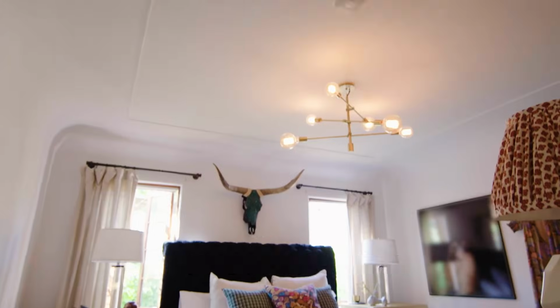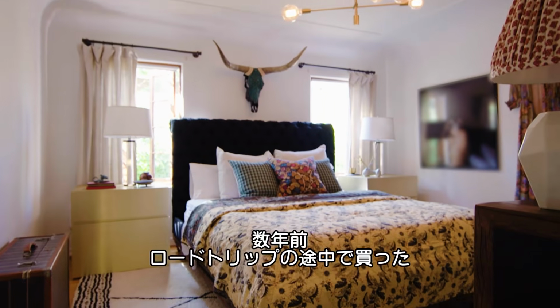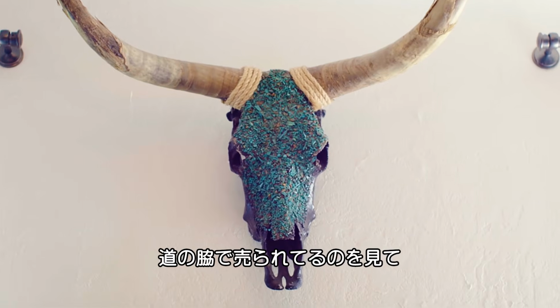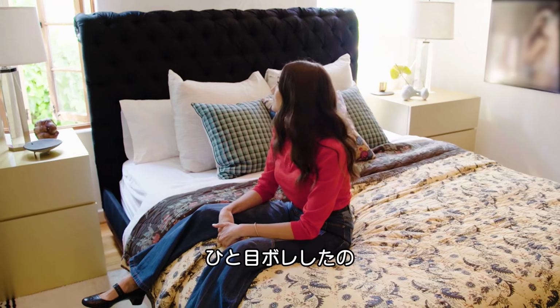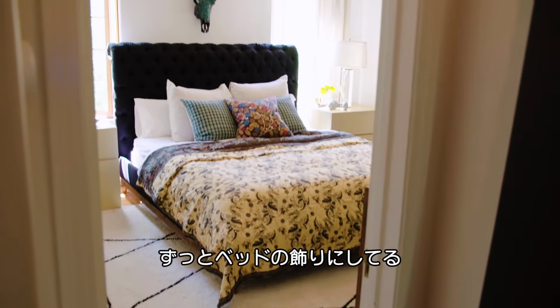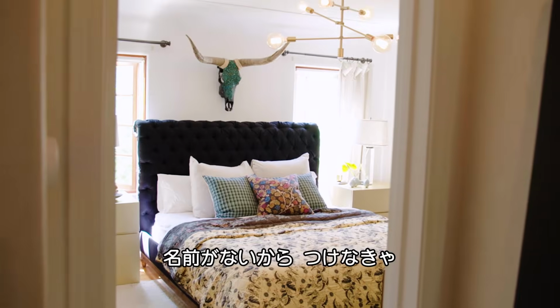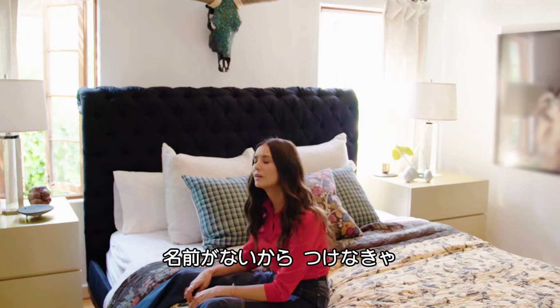I have this Longhorn that I actually got on a road trip a couple years back. I fell in love with it. I saw it on the side of the road. Someone was selling it, and I got a sick deal on it. And it's been the centerpiece of my bed for a really long time. I should give it a name. It doesn't have a name.